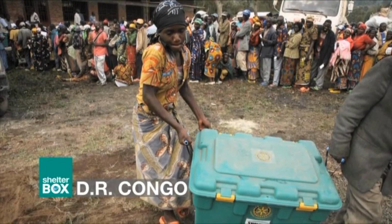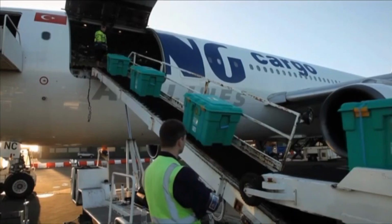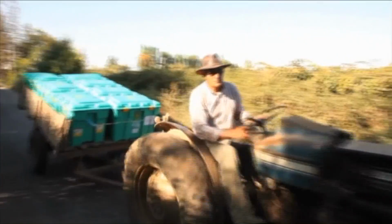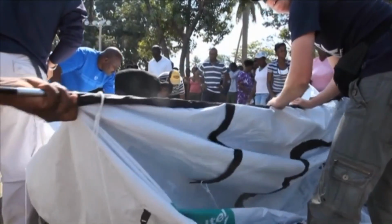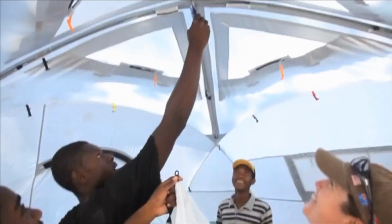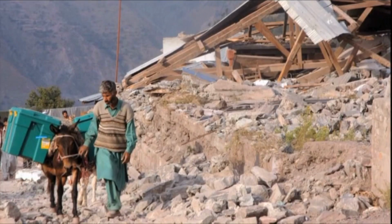ShelterBoxes are delivered in the most effective ways possible. They're packed by teams of volunteers at ShelterBox HQ in Cornwall, England. They then travel by truck and aeroplane to the affected areas. And that's when the work really starts. Highly trained volunteers from the ShelterBox response team deliver boxes to the most vulnerable and work with communities to train them in using the equipment. ShelterBoxes are delivered by boat or helicopter, tuk-tuk or donkey, whatever it takes.